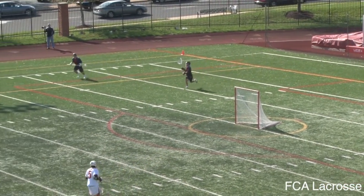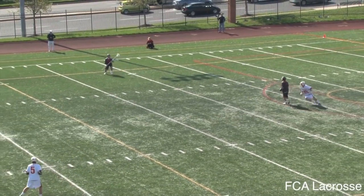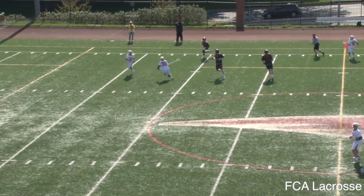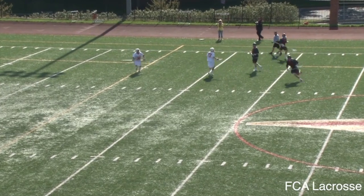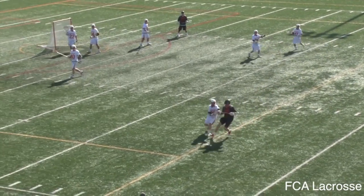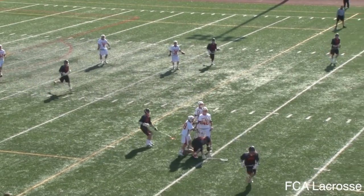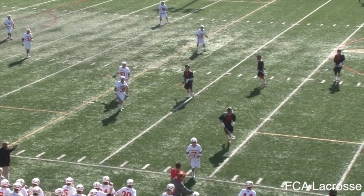A timely check by the McDonogh defender creates the turnover, and now Doyle pushes it across. Judging by his gait, I'm going to say that's Alex Hurdle. But again, if they get across to that half of the field, they might as well be numberless. Now we whistle, hold, Calvert Hall ball.